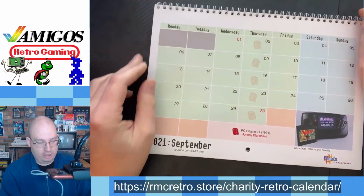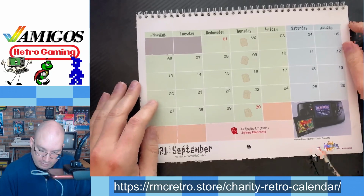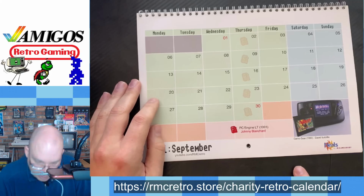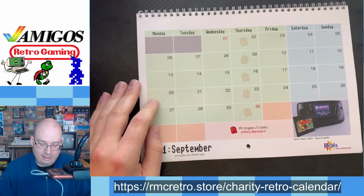Johnny Blanchard submitted that particular image of the PC Engine LT, and over here we have the classic Sega Game Gear Ninja Gaiden from David Sutcliffe. Much has been said about the stellar battery life of the Game Gear over the years, but it's, you know, just like everything, it's got its fans, it's got its following, and I'm sure that there are some upgrades that one can perform, maybe even adding a lithium-ion battery and maybe some screen upgrades, and then you've got something going on there, right?